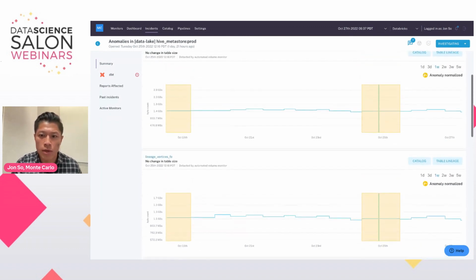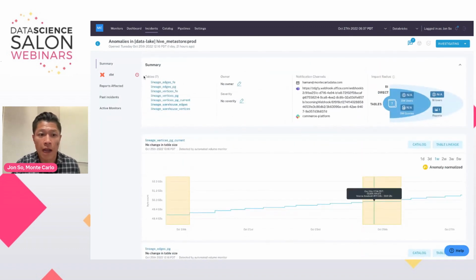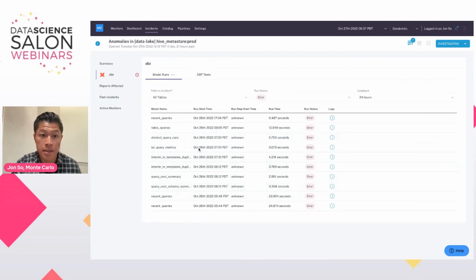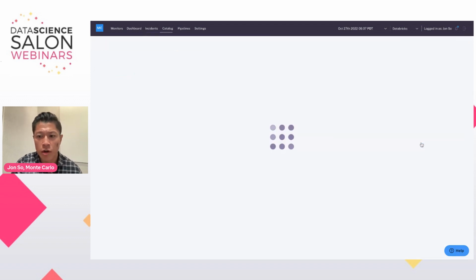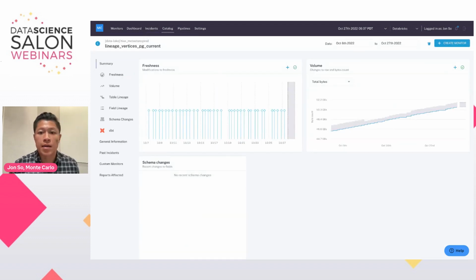So now we want to start conducting root cause and understanding what happened. It looks like there might be actually a DBT model run that resulted in an error. And that's likely where we want to start conducting our root cause. So again, this goes into self-serve data infrastructure. One other thing that I want to show is more from a data product standpoint.